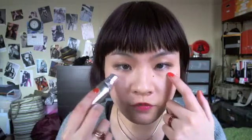It doesn't minimize the darkness underneath my eyes, but it does depuff pretty well. For some days I'll get really puffy underneath my eye, and since this is cool, it depuffs the eye area.